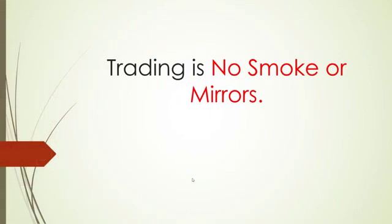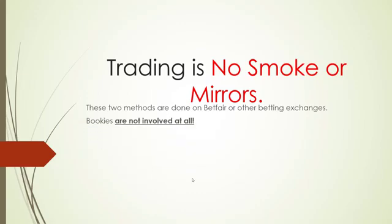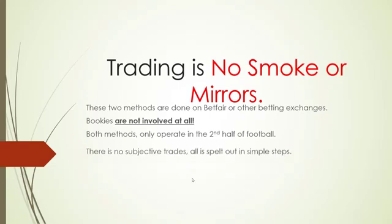So trading is not smoke and mirrors. These two methods are done on Betfair or other betting exchanges. Bookies are not involved at all, so you don't have to worry about the bookies. Both methods only operate in the second half of football, so a game does not come into play until half time. At half time, you see if the match qualifies. If it does, then you've got the 15-minute break or whatever it is to get your bets on and start getting involved in the game in the second half.